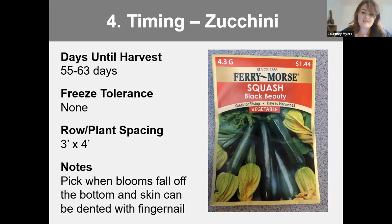And again, this is one that has no freeze tolerance. So you probably want to give yourself a better buffer, or be a little bit more conservative when planting this one, because once we get that freeze, it's going to wipe it out. They do take up quite a bit of space. So if you're looking for an area where you want to have zucchini, you will need to devote about 3 feet by 4 feet for one plant.